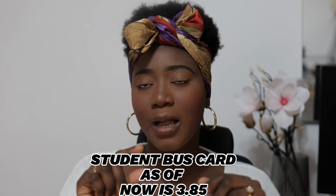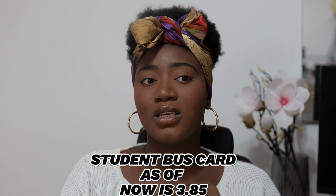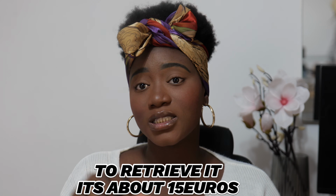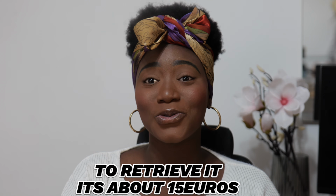I'm going to put this amount on the screen, how much it is at the moment. The time I did it, it was a meager amount, I think. And if you lose your bus card, you can always go back to the bus terminal. You see the small kiosk where you can actually get it, and to retrieve your bus card if you lose it, I think it's about 15 euros or so.